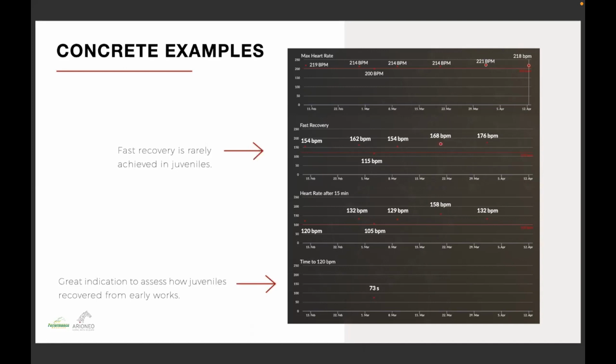The one variable that we have found to be a very good indication of the effort of the work has been the time to 120 beats per minute. With the variations in work, you get some variation between, say, 60 to 120 seconds, which seems to be fairly easy work. And once you get above about 120 seconds in terms of time to 120 beats per minute, that's fairly stressful work. If you want to go on to the next slide there, Charlotte.